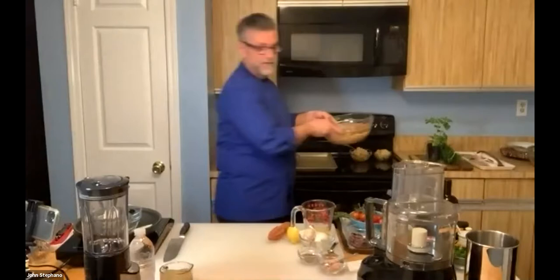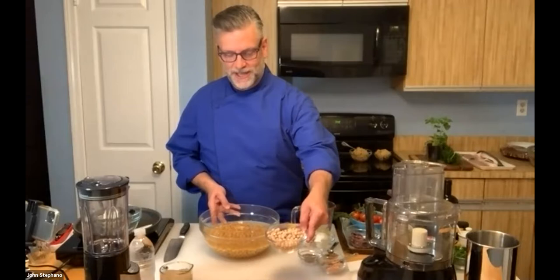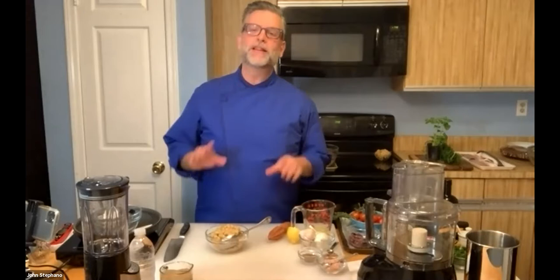So without any preservatives, this is truly the ultimate fresh hummus that you can taste and enjoy. So these garbanzo beans double in size, and then we soak them overnight. Then we take these, we drain them, and we cook them, we bring them to a boil, and from that point, we lower the temperature.